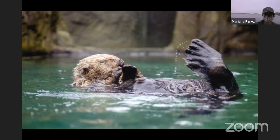So cute. The sea otter is resting. They like to rest quite a bit. And you can see from this picture that both their webbed hind feet and their paws are above the water. And that's because they tend to have less fur on those parts of their body, so they're more vulnerable to that cold water. So if you ever see sea otters, they might be in this position.